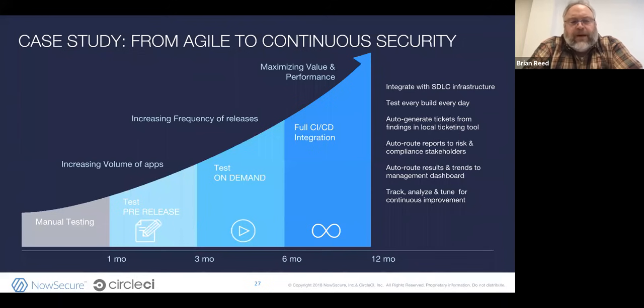And what's interesting about it is that going from manual testing to pre-release testing into on-demand testing was just a simple 3 months adoption cycle. Now they're in a world that's dependent on regulated financial institutions and things like that. So they had to make sure they stepped through this carefully. They wanted to make sure they understood the performance patterns. They wanted to make sure that they could continue to increase the throughput and the release cycles of their application while incrementally adding security at the same time.